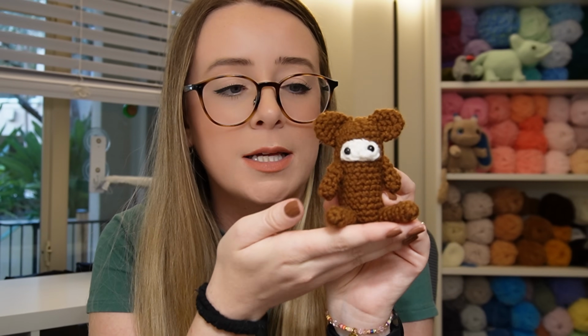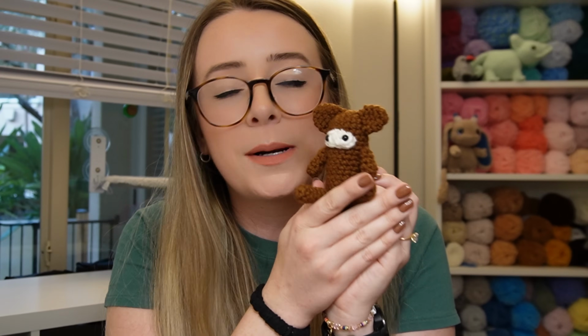So I would say I give him like a 3 out of 5 stars. It definitely doesn't look like a monkey, but I love him regardless. He's just like a little Among Us bear thing. I really don't know, but I'm giving him the benefit of the doubt with a 3-star rating there.